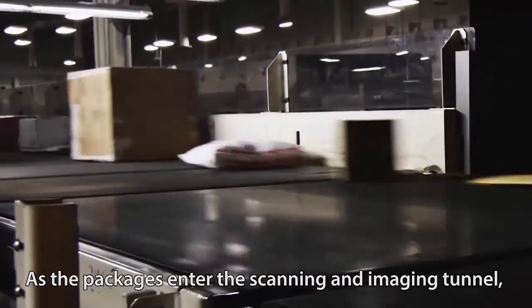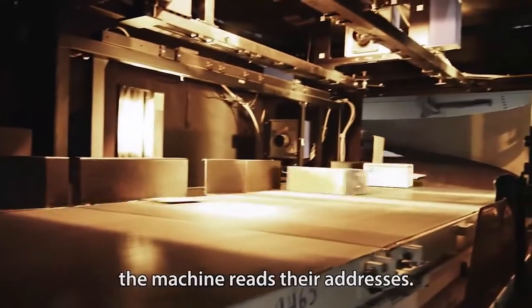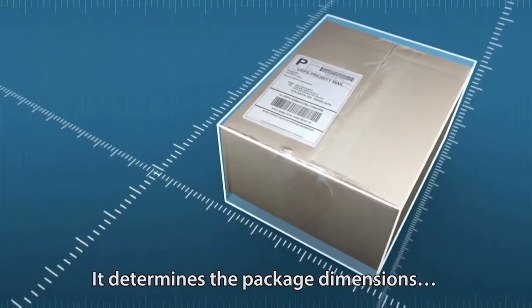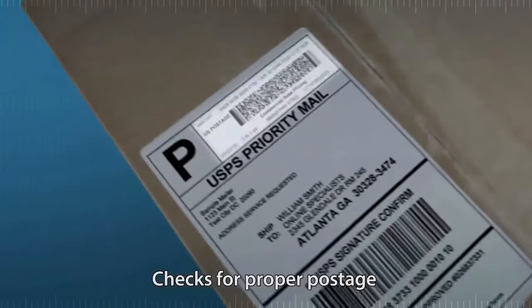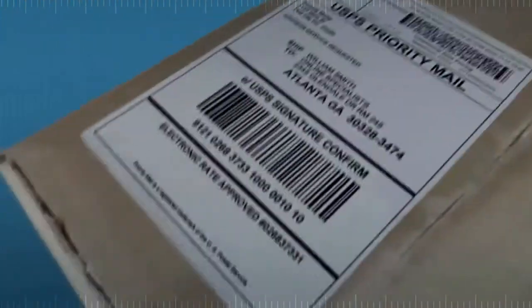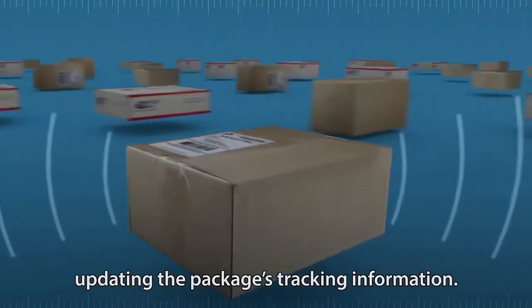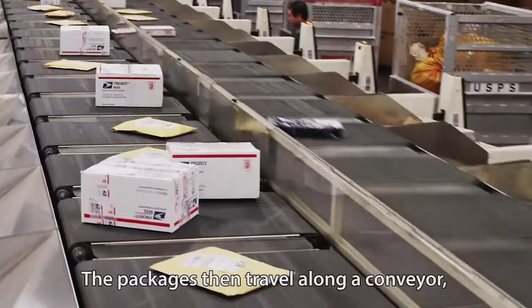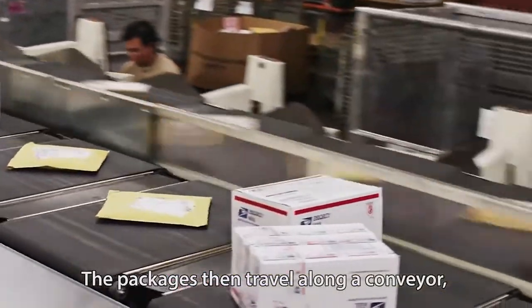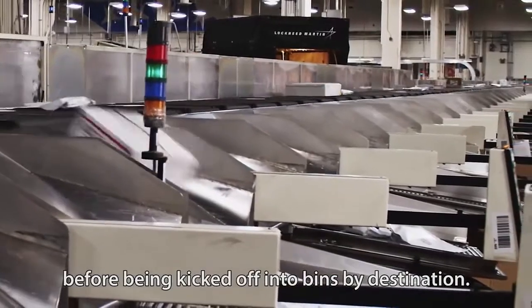As the packages enter the scanning and imaging tunnel, the machine reads their addresses. It determines the package dimensions and weight, checks for proper postage, and scans the barcode, updating the package's tracking information. The packages then travel along a conveyor before being kicked off into bins by destination.